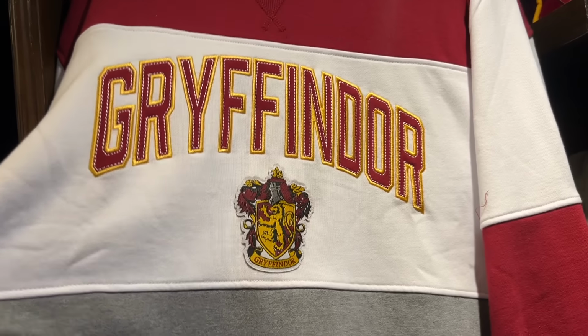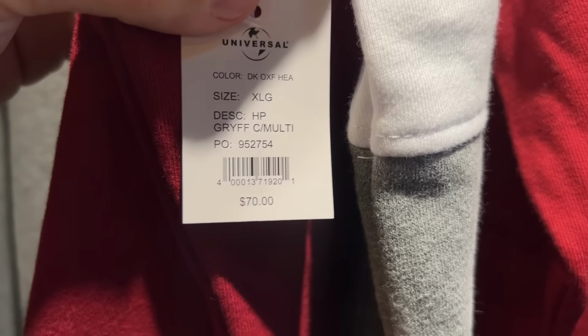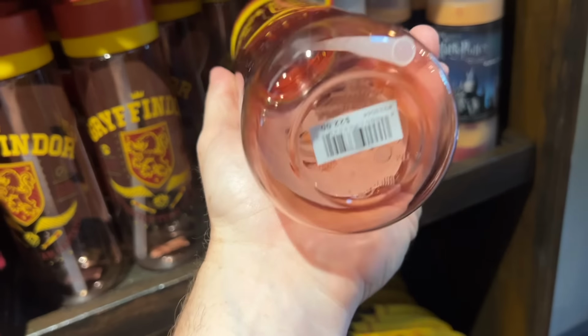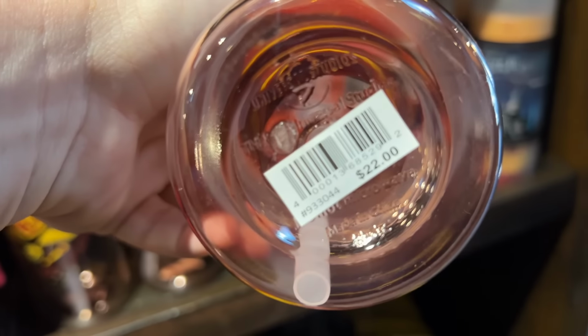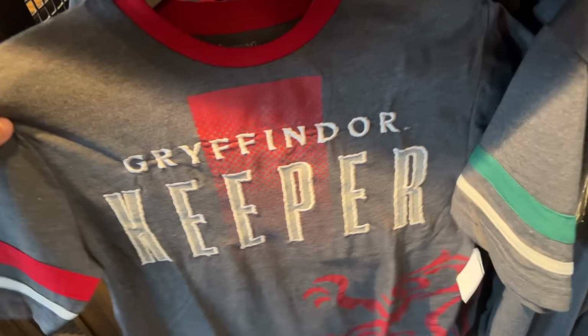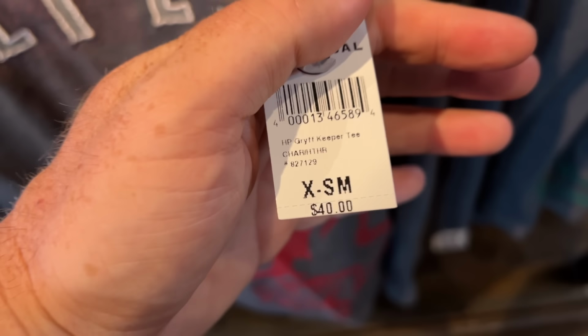This is a nice high quality sweatshirt. It better be high quality for $70. Gryffindor tumbler here, water bottle, $22. Slytherin keeper, Gryffindor keeper, $40.